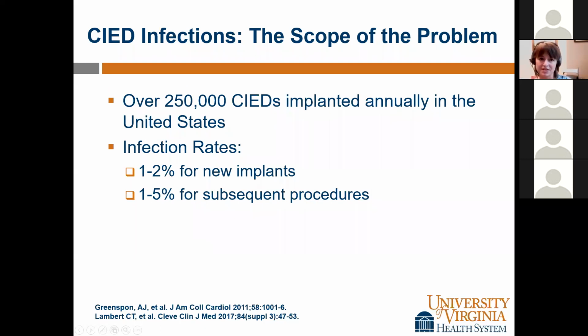So what's the scope of the problem? Unfortunately, there are a lot of patients who do get infections every year in the United States and around the world. Right now, over 250,000 devices are implanted annually in the United States. In some years, if you look at the data, it's probably closer to 500,000. The infection rates are a little bit hard to drill down, and I'm going to talk more in detail about this. But in general, we think that for new implants, the infection rate is probably somewhere around 1 to 2%.